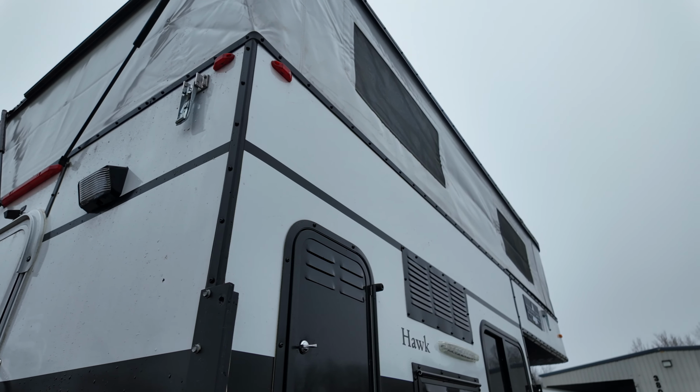We have recently sold that, and the reason we have sold that is because we are in the market for another Four Wheel Camper. We want to build a 3/4 ton truck with a little larger camper. We really want to build this one for a little more long-term livability.